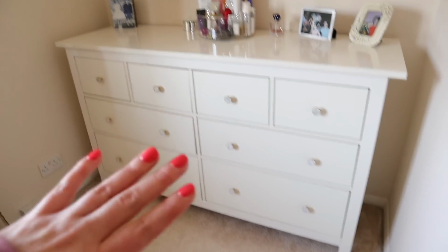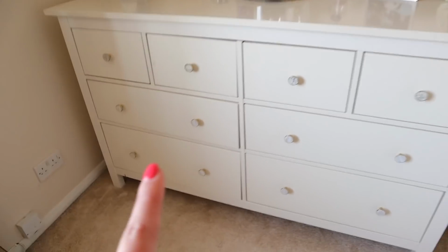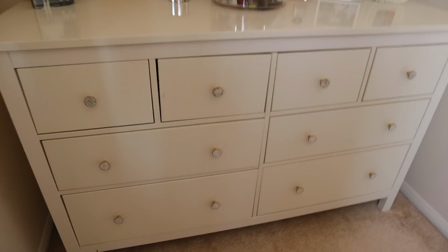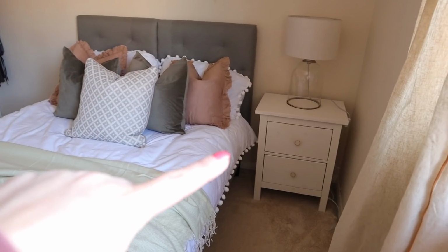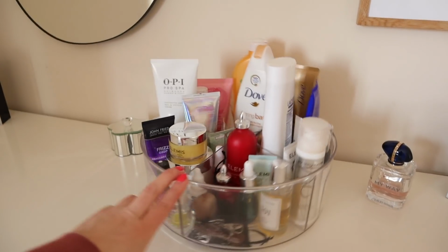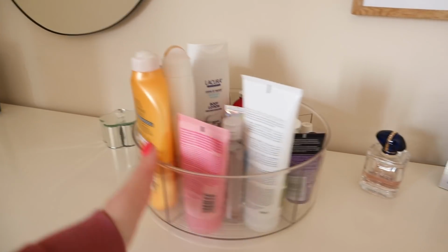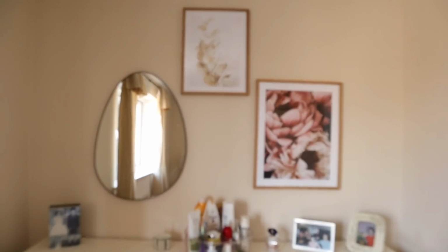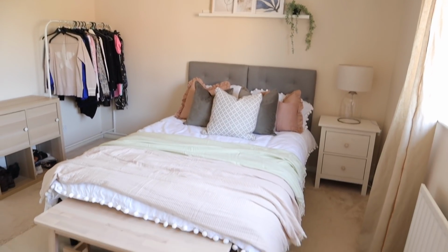So obviously we did a good clear out of the drawers. The main change over here was we changed all the handles on the drawers, and they all look really nice. We did it on all the units, so we did the ones there and also on her bedside table. So that's all existing furniture that she already had. I also got this little Lazy Susan. I love these, but I just thought this would be really handy for all of her products. We also organized some of the drawers, and then hung a mirror here and a couple of prints as well.